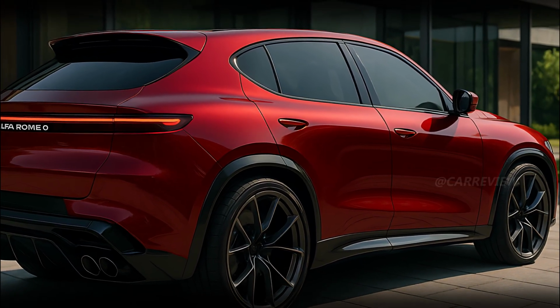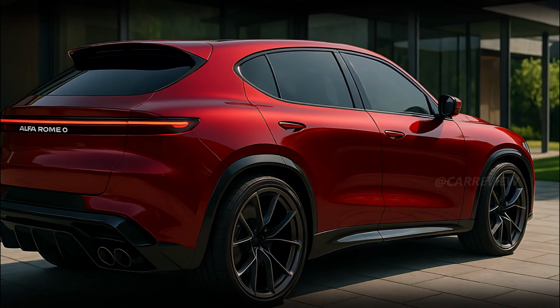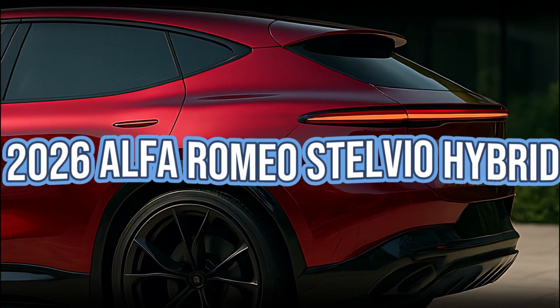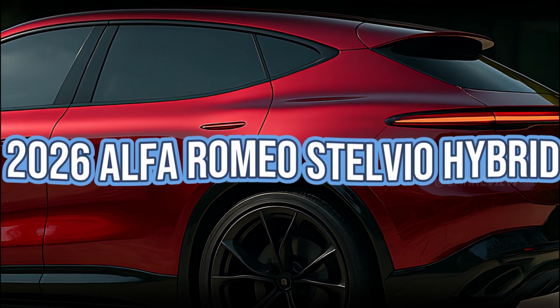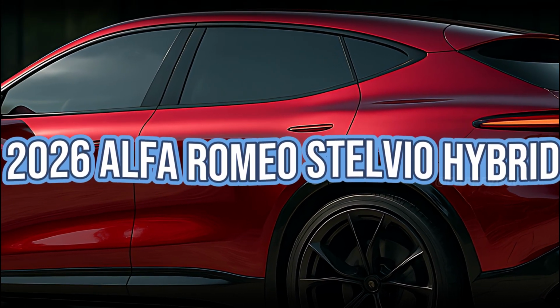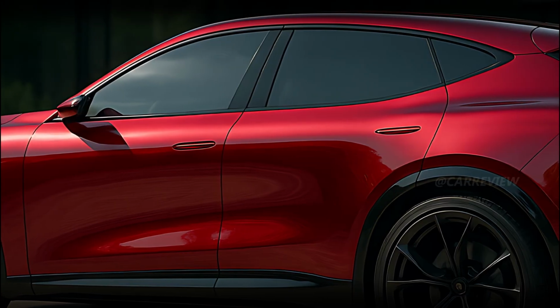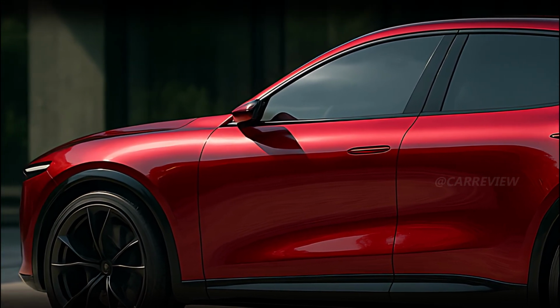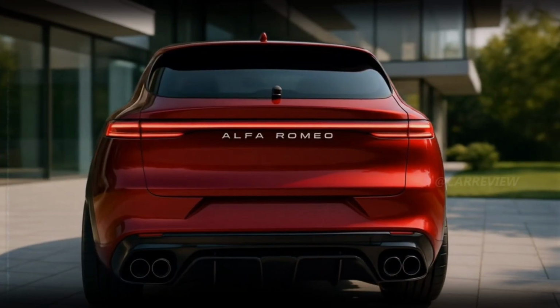The black cladding around the wheel arches and rocker panels gives it a hint of rugged SUV readiness, while the flush-mounted door handles keep the side profile sleek and aerodynamic. This side view tells you everything. You're looking at a machine that blends Italian artistry with modern engineering precision.